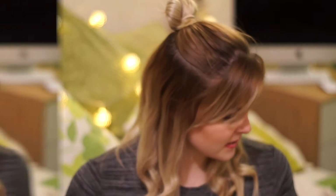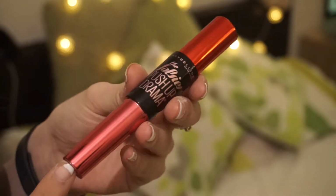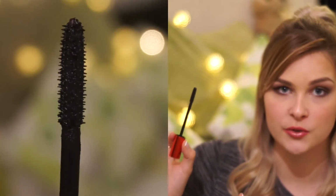So that's that. Next up on the makeup front is the new Maybelline The Falsies Push Up Drama Mascara. It looks like this. The packaging confused me at first. I thought this was one of them double-ended ones, but it's just, actually, surprisingly, really like this wand. It's one of the plasticky brushes. Normally I prefer the bristled ones.